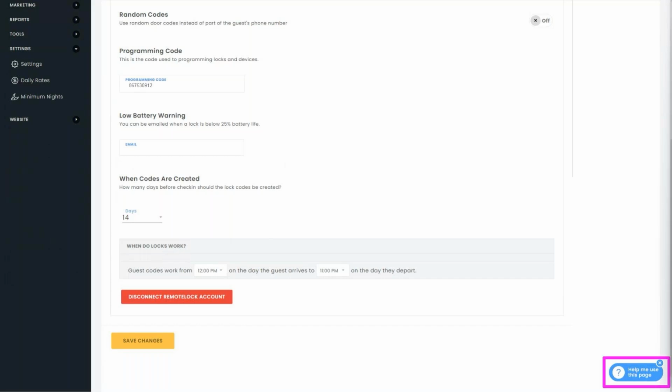And if you ever need assistance, don't forget to make use of the Help Me Use This Page button in the bottom right. You might find the answer to your question there. Otherwise, you can always reach out to support for further help.